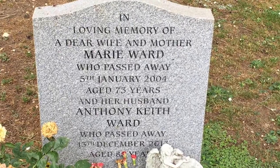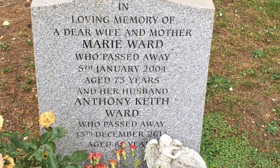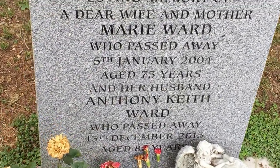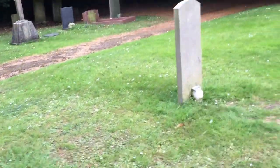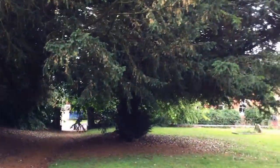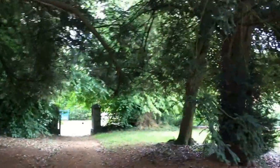In loving memory of dear wife and mother Marie Ward, who passed away on the 5th of January, 2004. Her husband Anthony Keith Ward, who passed away 2013. It's fairly recent, but apparently the Wards are in this area. There's a Ward family living here. They lived into their 80s when they died. I'm sure they didn't live in the same place, but who knows? I'll try to figure some stuff out.